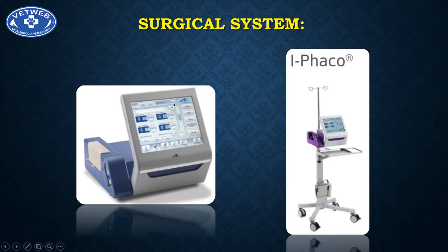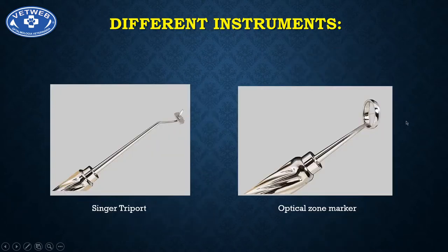It's a touchscreen unit, so it usually comes with a cart just like this. So I have the pedal and a cassette, and it works very well. I love it. We're going to be using some different instruments during the surgery today. This is two of them. The company that manufactured those instruments is called Mastel Surgical Instruments.